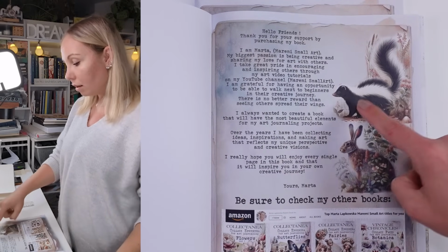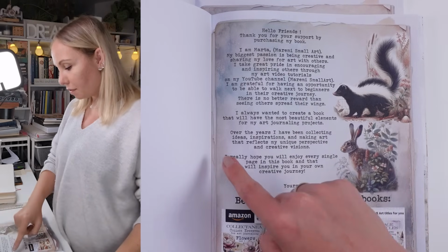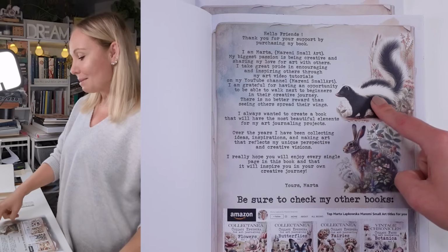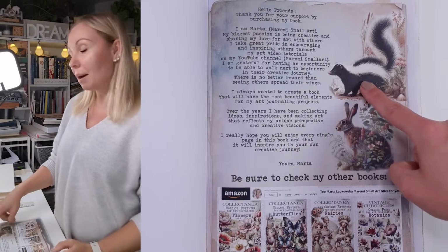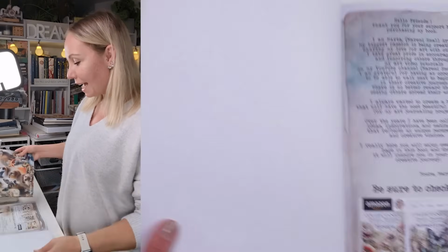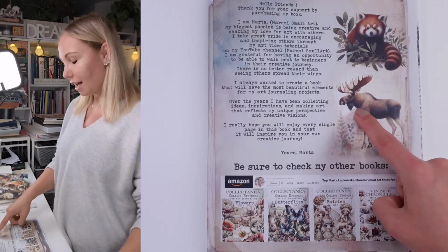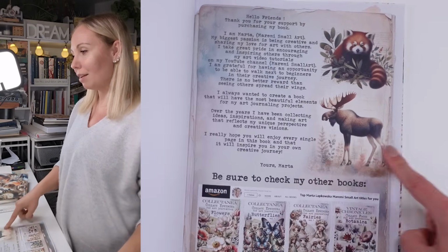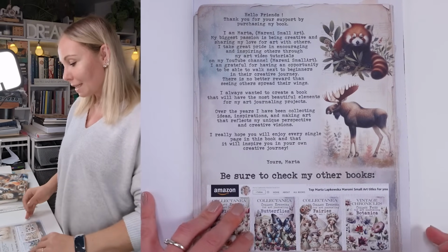Actually, I tell you something else. There is no skunk in the book, so that's why I included it here, because I just could not fit any more pages, right? So there's no skunk, but it's here. Maybe it will appear on some other bonus page in the future. And same for this one. It's a red panda, and it's this guy, I can't remember. They're not included in the book, but I felt, wouldn't that be cute to include them here? So I think it's super nice.